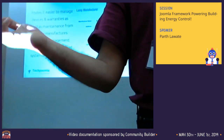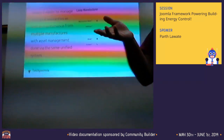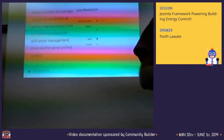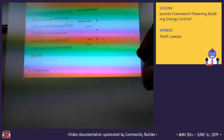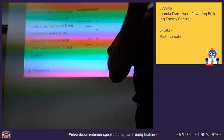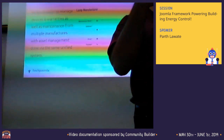As I said, you might also want to manage lots and lots of devices. This is very typical in IT, where you're managing lots of computers, say, and you want to manage the warranties and what software you want and so on. So this is like that for LED devices: who is the manufacturer, when is the warranty expiring, who do you complain to when a device actually expires.